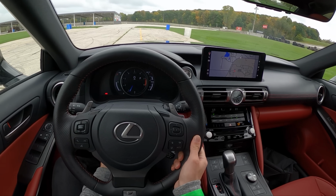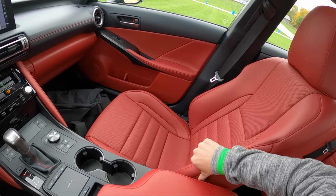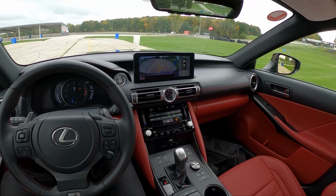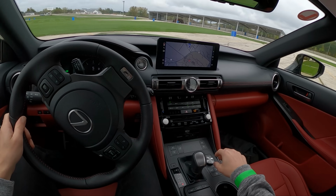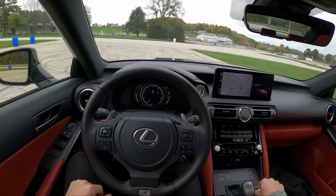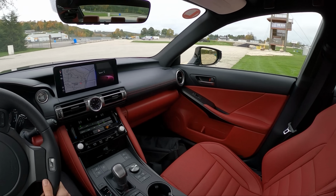I like the driving position in this IS. Steering wheel comes right up to your chest. These seats are super comfortable. Quite supportive too. You really hunker down and sit in this car. Old school reverse camera. We have a few different drive modes. You can select them all down here. Normal, Sport, Sport Plus, and Eco. Let's start off with Sport mode.